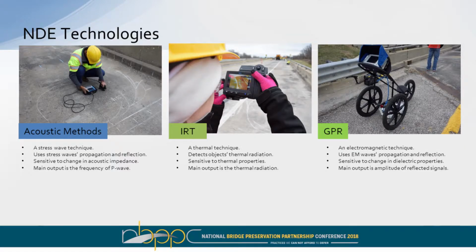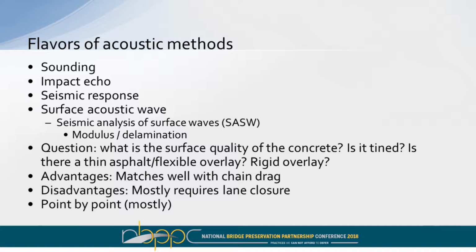So we look here at some studies we've done in different methods, acoustic methods, and I'll talk a little bit about the different flavors of them, infrared thermography and ground penetrating radar. So what are the flavors of acoustic methods? Well, there's a bunch of different ones. And sometimes it's hard to tell which one people are actually talking about.